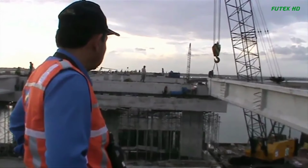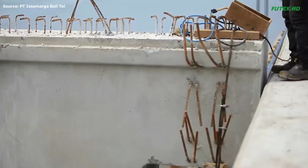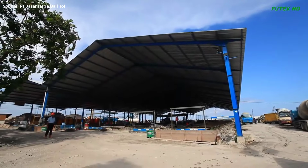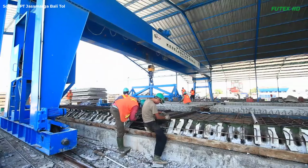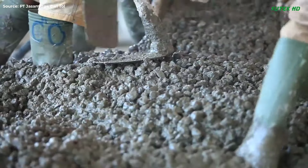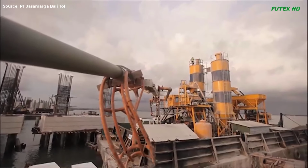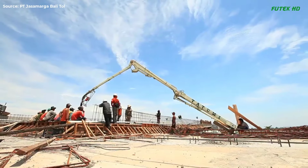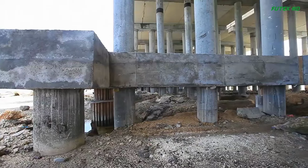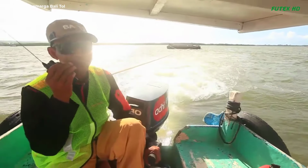Asphalt paving followed, utilizing over 50,000 tons of asphalt sourced from Surabaya to provide a smooth and durable road surface. Installation of barriers and road furniture. Safety barriers and road furniture, including signage and lighting, were installed concurrently with the paving. The road design also included special lanes for motorcycles, electronic toll payment systems, and surveillance cameras to monitor traffic conditions. Wind speed monitors were also installed to ensure the road could be closed during adverse weather conditions, safeguarding motorists.